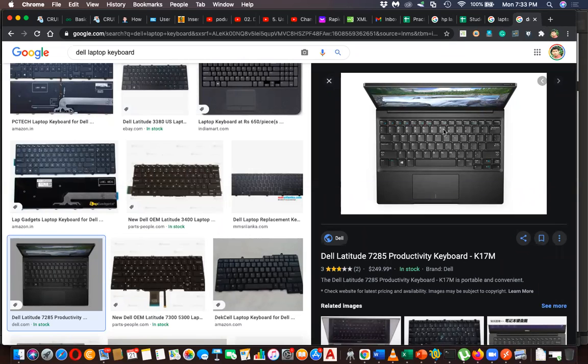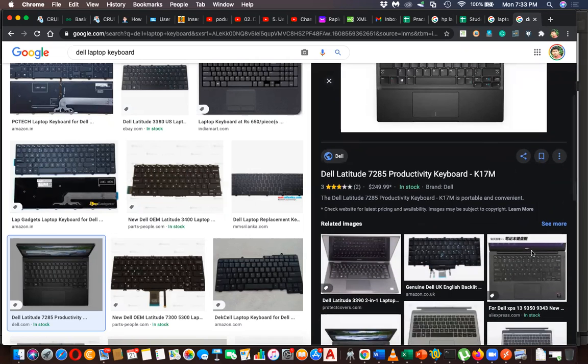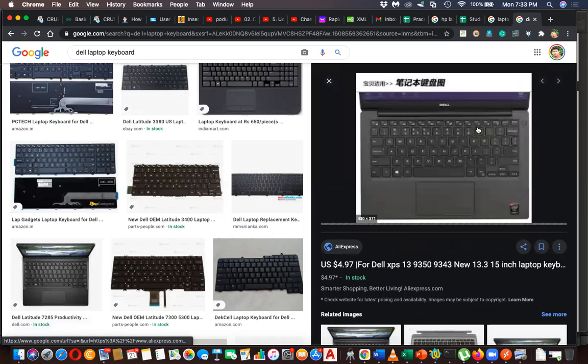So the arrow keys are in the key set right at the top. Look, it's definitely in the top key set. So maybe when you are doing the individual practical, we'll see what we can do. Here in this one you can see it's in here.